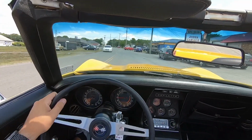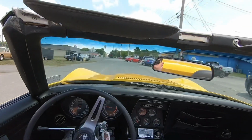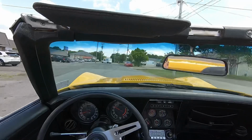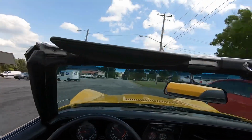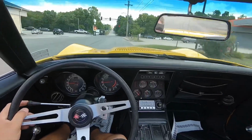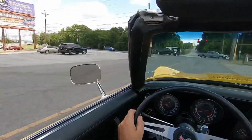Not sure what they're doing there. You backing out, or you just sitting in the road? I'm going around. There's the old bump here. We'll hit it at 100. Get a little Duke action.